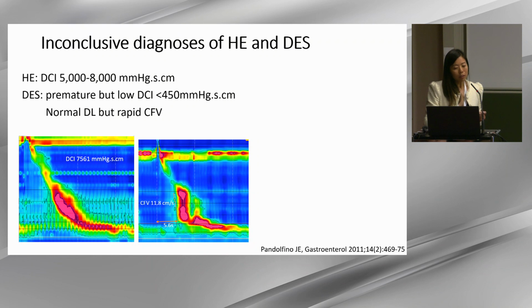So what about the inconclusive diagnosis of hypercontractile esophagus and spasm? So these are where, in the cases of hypercontractile esophagus, DCI is between 5,000 and 8,000. And in cases of diffuse distal esophageal spasm, premature but low DCI, less than 450, or those with normal distal latency but rapid contractile front velocity. So I've shown a couple of examples here.